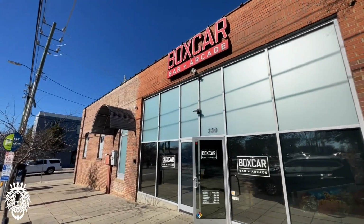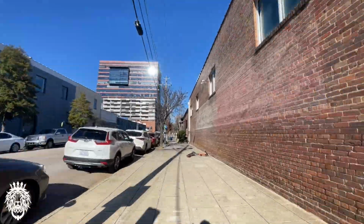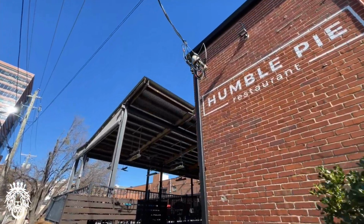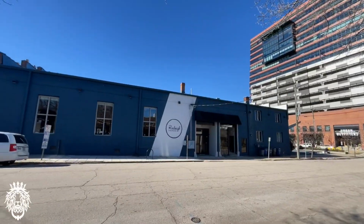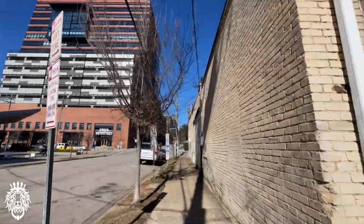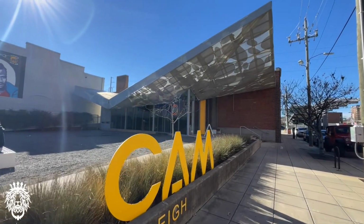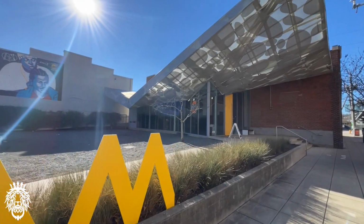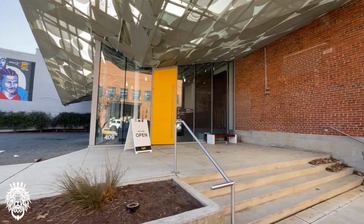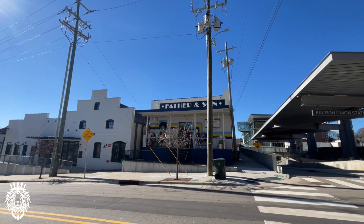Boxcar Bar, as you can see by the sign. Now we're turning onto Harrington Street, still in the Warehouse District part of Raleigh. And this is Humble Pie Restaurant. Really, really good. Been around for many, many years. I've not had a bad meal there. This is the CAM Raleigh Art Museum, Contemporary Art Museum. This straight ahead is Father and Son's Antique Store.